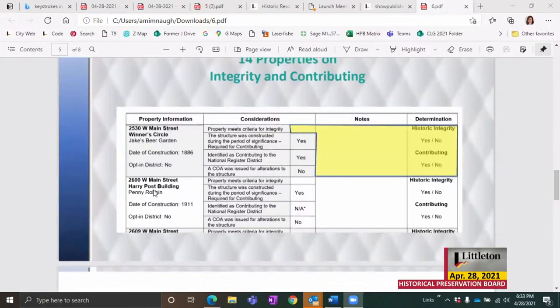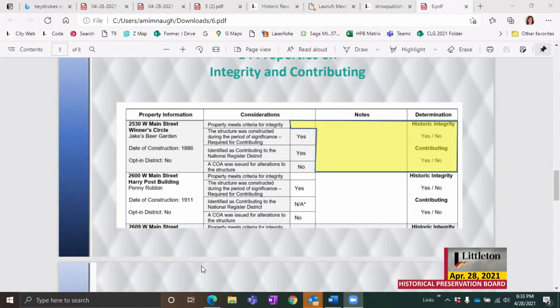The homework assignment included a worksheet, and this is an excerpt from that. Each of the properties for tonight's discussion is listed on a row here, and the area that's highlighted in yellow is the area that HPB was to fill in. So right here, property meets criteria for integrity. This is where you would put yes or no, area for notes. And then again, over here, integrity and contributing, yes or no. The homework assignment included some information on the 7 aspects of integrity and also what is a contributing property.